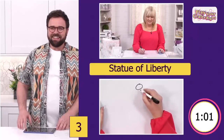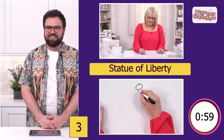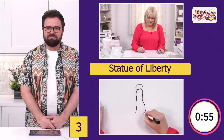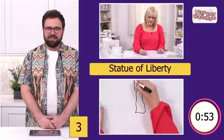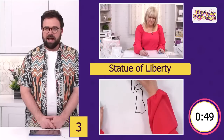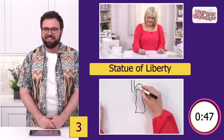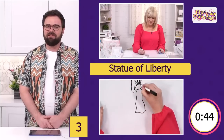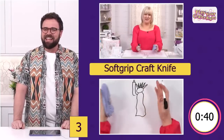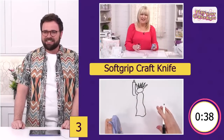Do you want a pass? No. Keep going. Go on, if you think you can do it, Debbie. A stick man. What on earth is that? A person with a hand up. I can't see where you're drawing, Debbie. A queen. The Statue of Liberty. Yay! Look at that, that's marvelous. That's craft related. I'm going to leave that. That's amazing. Statue of Liberty.